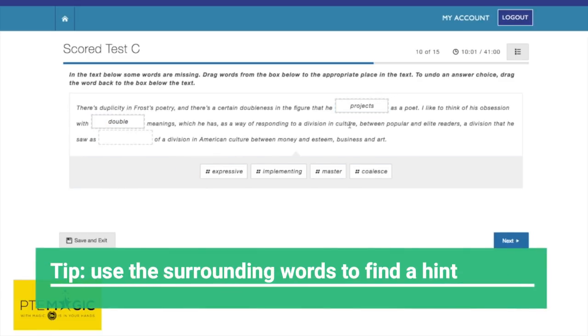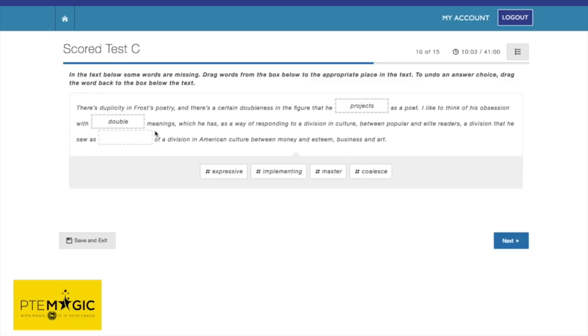Okay, meaning two meanings in here. A division that he saw as something of a division in American culture between money and self and esteem, business and art. Okay, so it represents the difference in money and esteem, business and art, of a division. I would say expressive. So a division that expresses a division in American culture.